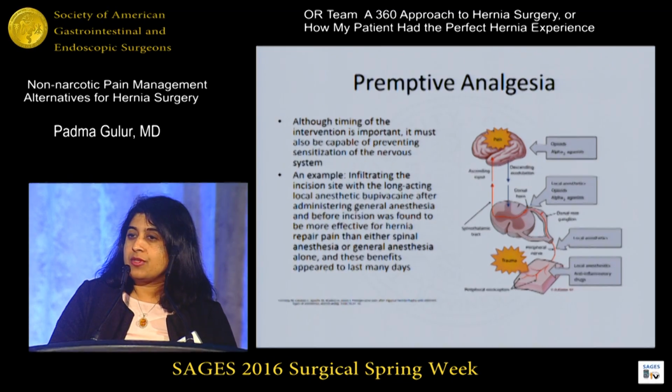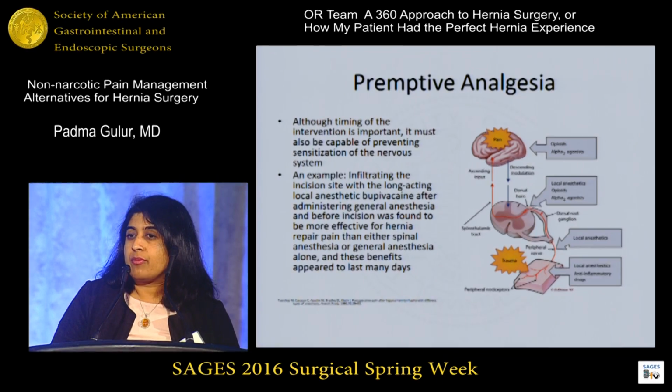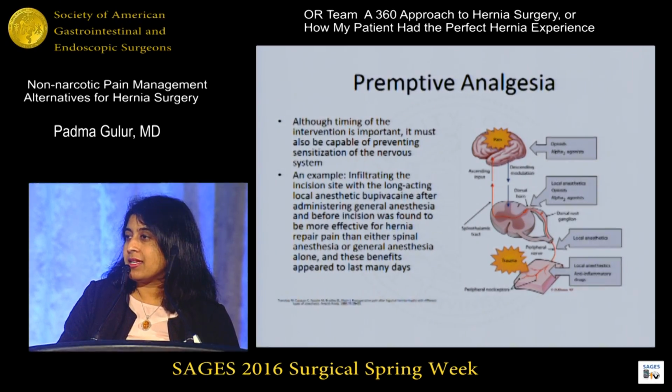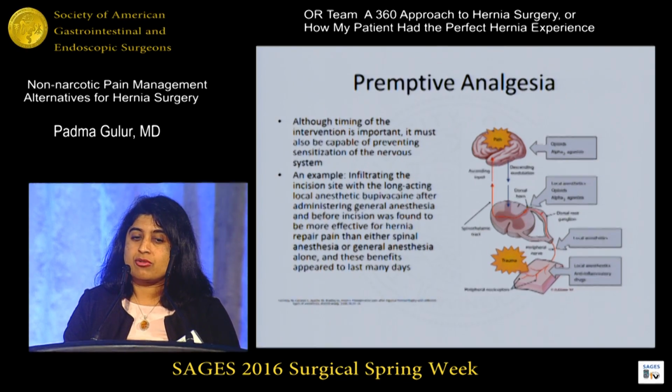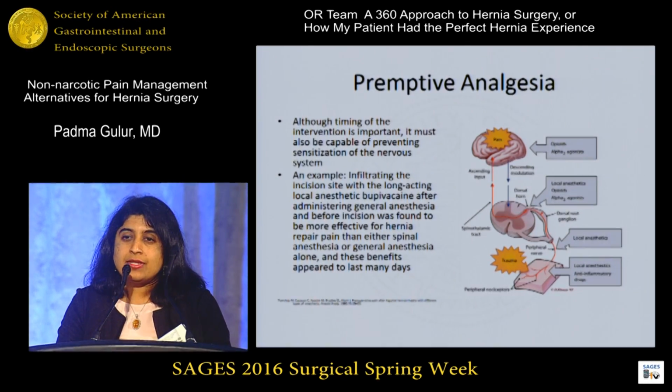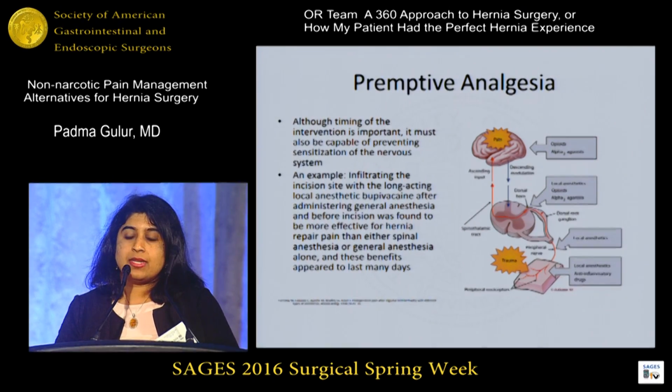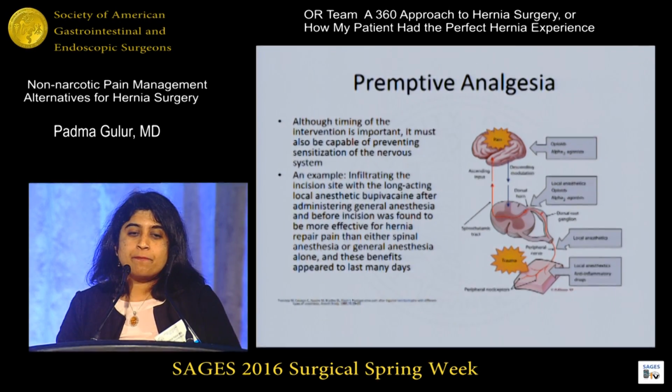Now, there is some controversy with regards to preemptive analgesia. When these strategies are employed in animal studies, we see immense relief and immense effects, but you don't get the same consistent results when you use them in humans. And the thought is the pain thresholds that we inflict on animals for the studies is different from the pain stimulus that humans experience during surgery. However, there is enough data that this may be of value, again, towards optimizing the pain management for these patients.